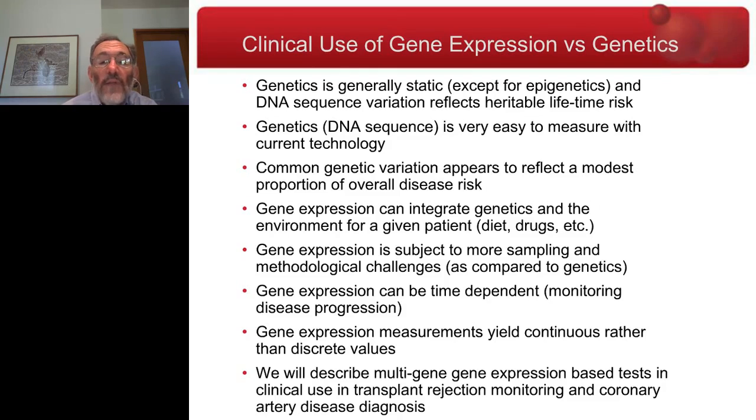It's a little bit more difficult to measure. It's more subject to sampling and methodological challenges. It has an advantage because it's also time dependent. It monitors what's going on with you today, and hence it has the possibility of monitoring disease progression. One of those issues is that it is a continuous measure. You have a wide variety of gene expression values possible, rather than discrete values as in genetics. And we'll talk about two examples of blood-based multi-gene expression tests today.